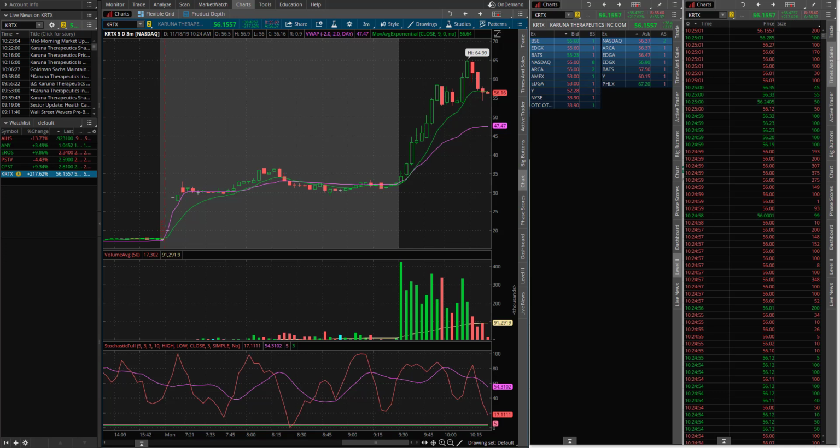54 again just held up. That's where the soaker was earlier, so that's why it's bouncing a little bit here. But the range is kind of gone. It's grinding on lower volume. Definitely not the type of stock I want to be trading. So I'm just going to chill out here for a little bit.